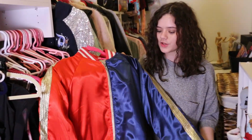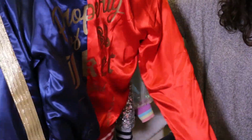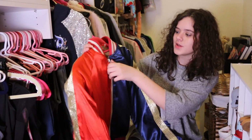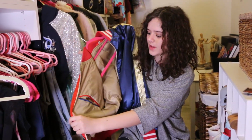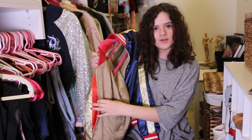Next item is a Harley Quinn jacket. I wore this for my Harley Quinn video, and it's very high quality. It's more like an actual jacket and less of one of those costume jackets where it's a single piece of fabric. This has multiple layers, and you can actually wear it anywhere if you'd like to. It's got pockets on the inside, whoa.